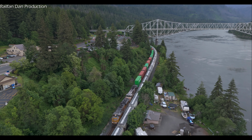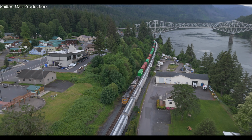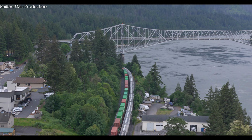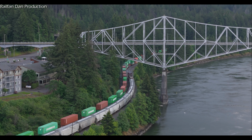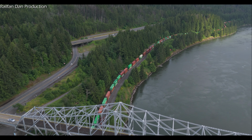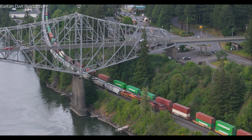Back on the UP side in Oregon is an eastbound UP intermodal train with a westbound UP grain train waiting in Cascade Locks siding. The grain train is yet another from the CPKC in Canada.